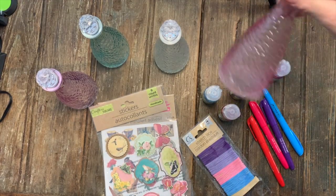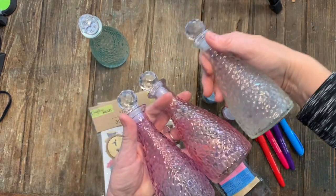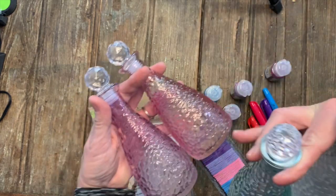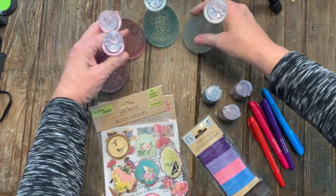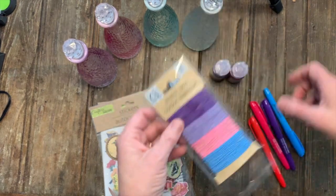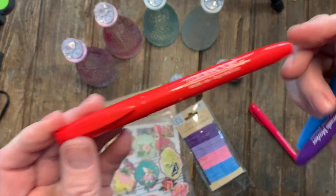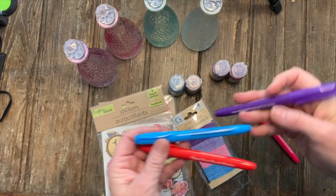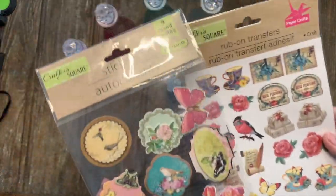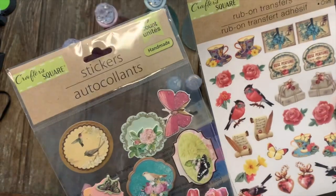So this is a project using these bottles that I got. There is a clear, sort of a minty green, a pink, and a purple. And I'm going to be using some glitter, some of the stretch lace, the glass markers, so glass paint brush markers in the red, the blue, the purple, and the pink, and possibly some of the stickers or the rub-on transfers. I'm not 100% sure yet.